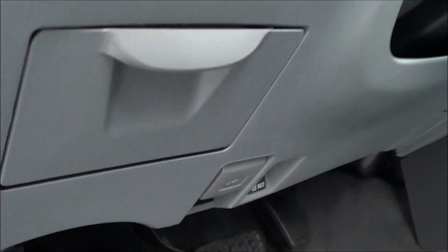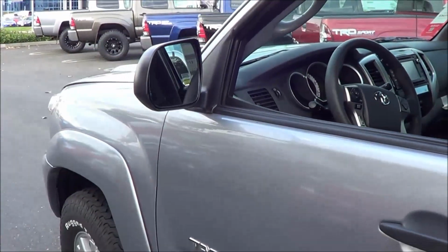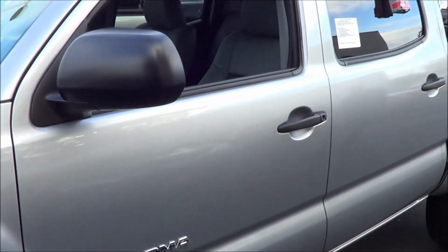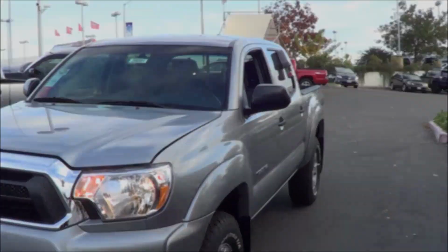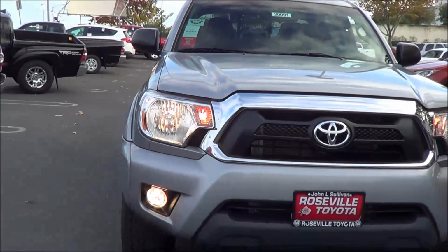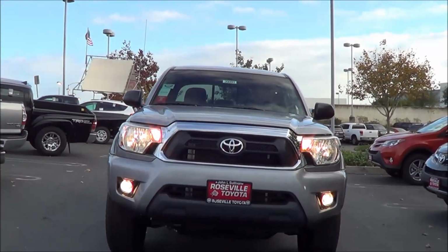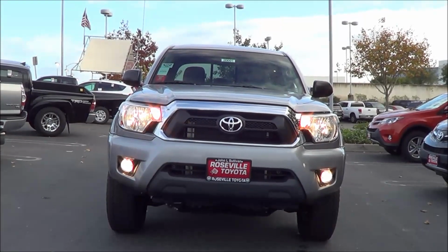And let's go ahead and pop up the hood and check out the engine bay. Halogen headlights with your halogen fog lights. Love the front end of the Tacoma, very rugged looking. However, it can use some projectors on the headlights to make it look a little bit more modern.